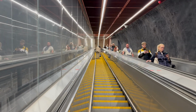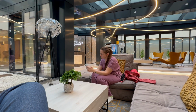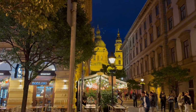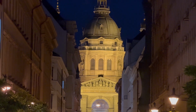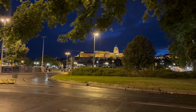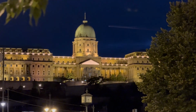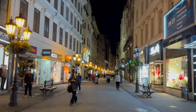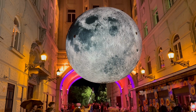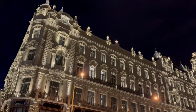After a full day of exploring, we returned to the hotel for a short break. But Budapest still had one more beautiful evening waiting for us. Later, we headed back outside to experience the city at night once again. Walking through Budapest after dark somehow never became repetitive. The illuminated buildings, elegant streets, and calm evening atmosphere made every evening walk feel special.